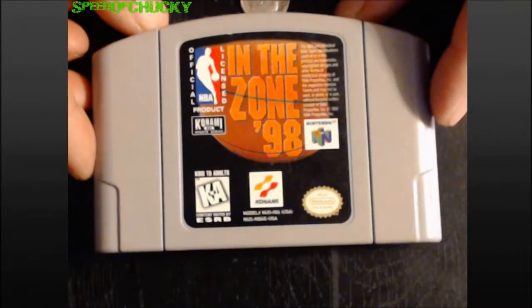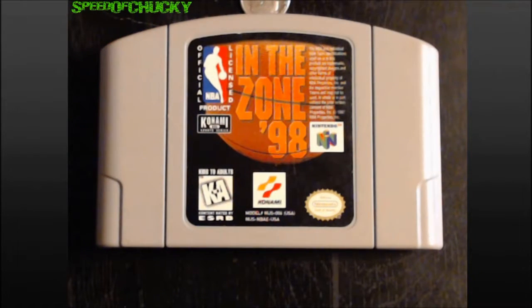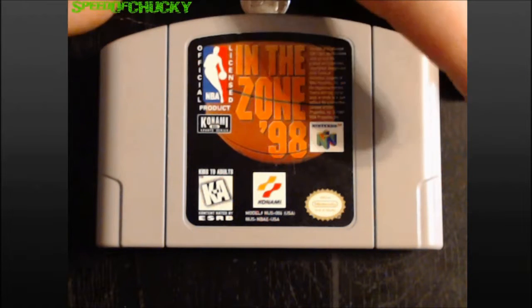Alright, next we've got a sports game, basketball, In the Zone 98. It's not very good, but it has a fun 3-point shooting tournament mode, which is pretty fun. So that's In the Zone 98.